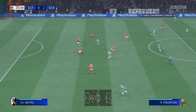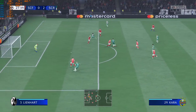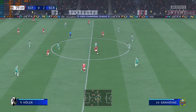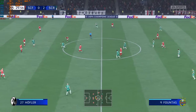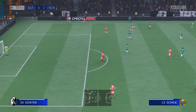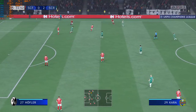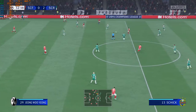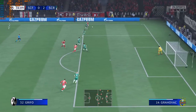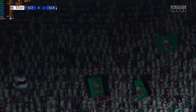Taxiarchis Funtas. Running with the ball confidently. Top class defending. Be a bit annoyed to have lost the ball. And a throw in forthcoming. Günther. Jong. And Grifo in possession. Perfect example of how to put in a tackle, and a corner will be next.